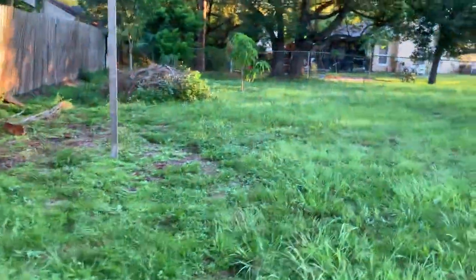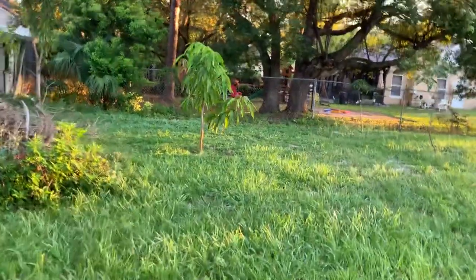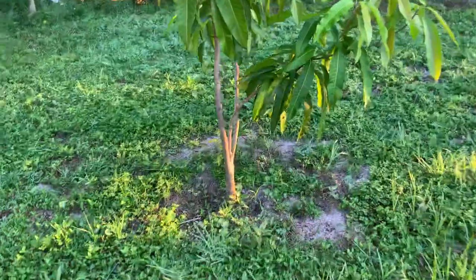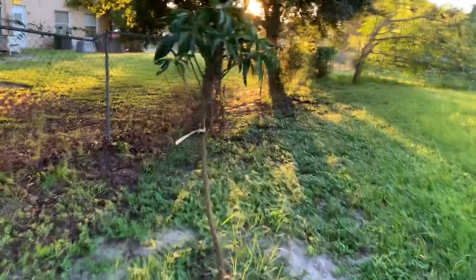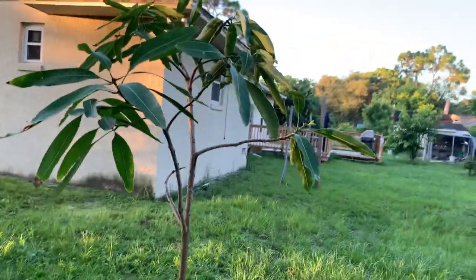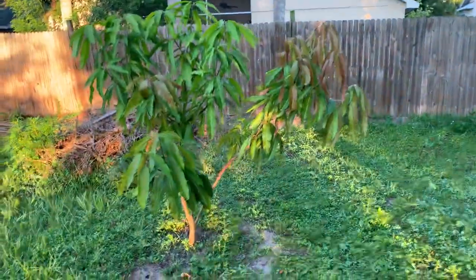So we're almost at the end of his backyard. There is also a mango tree. And there is another mango tree, it's huge. Maybe we will cut this one and graft a commercial one, Tommy Atkins. Here is a mango tree. This is one Malika. And this is one of them, I think, Cockshell. So that's all the fruit trees he has.